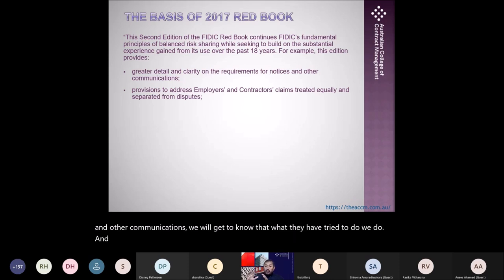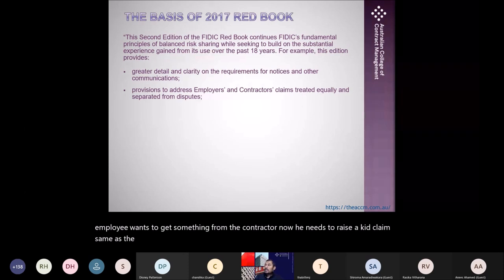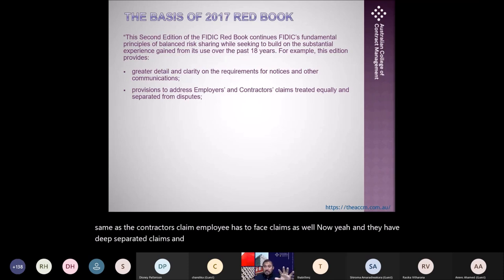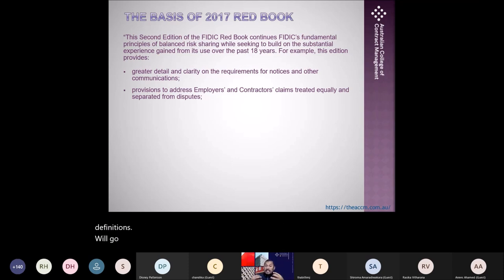They wanted a level playing field for both employer and contractor. So if the employer wants to get something from the contractor now, he needs to raise a claim, the same as the contractor's claim. They have also separated claims and disputes, because there was big confusion in the industry about what is a claim and what is a dispute. Now they have clearly demarcated them and given definitions, and we will go to them.